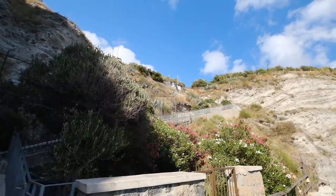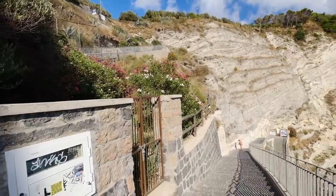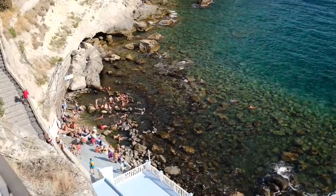This is the beach of Soggetto. Soggetto is a natural thermal spring beach and it's free, so you can come here and you can get in the thermal waters which come out into the sea and can be very, very hot. Now to get here you either have to come by boat or there's over 200 steps down to the beach. I'm halfway down at the moment. And there you can see where the springs are.